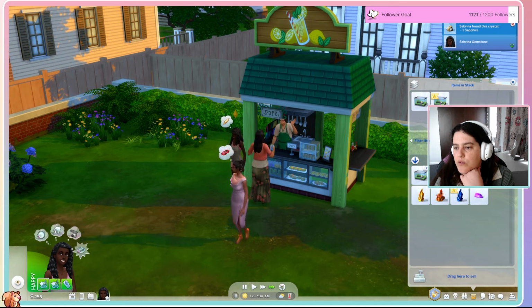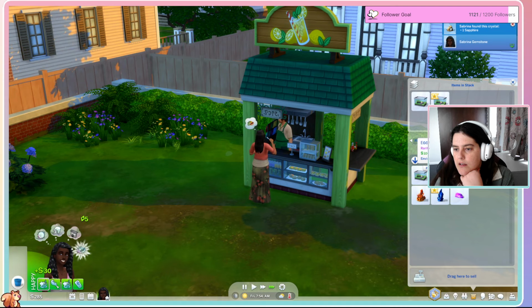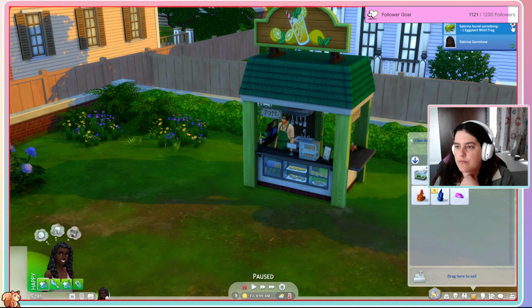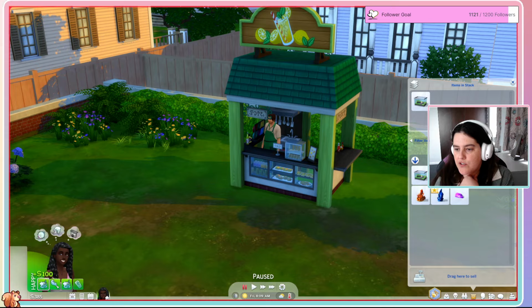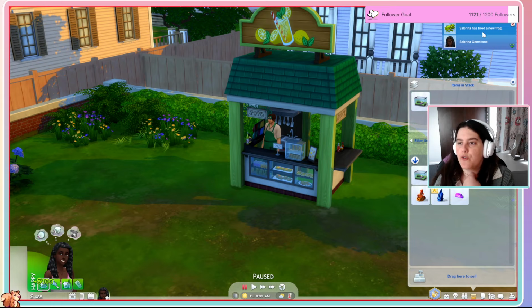Oh, did we get another 100-pound frog? I think we did. Okay, we did. Okay, cool. Hold on. We got loads of stuff. Let's sell one of those and then let's breed these two. Another, oh, we're at 485. We only need 650 for our gem table.